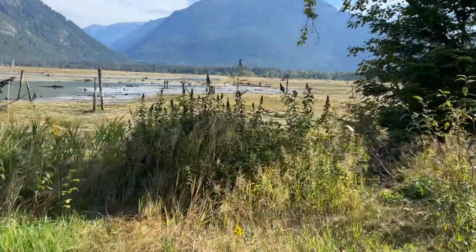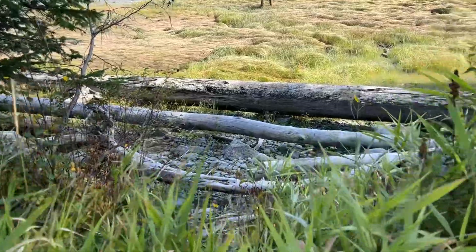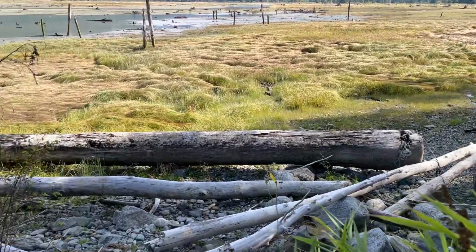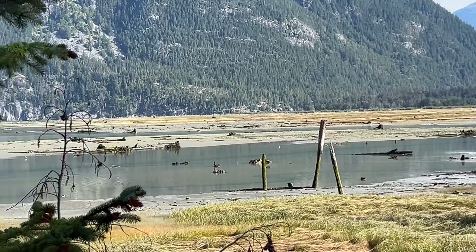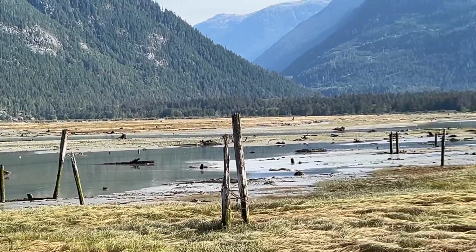All right, nature fiends, let's film that. Look at how low it is. Oh, I can pick some rock right here. One time I found this really, really nice pink ball. You guys seen the video? If you watched it, you seen the video. I've never seen it this low.